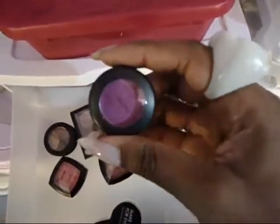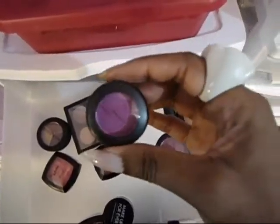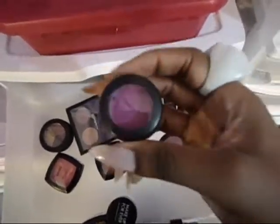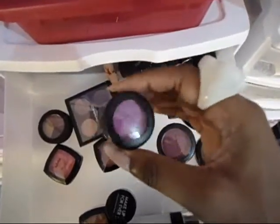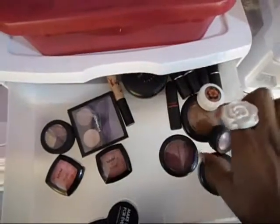This is probably the only MAC eyeshadow that I think was really worth the money. Like I said, this is Purple Shower, and it's definitely beautiful. One of the few MAC eyeshadows that I have that I actually like.